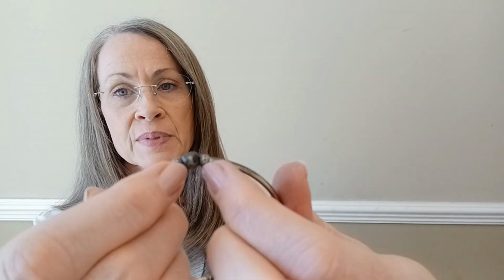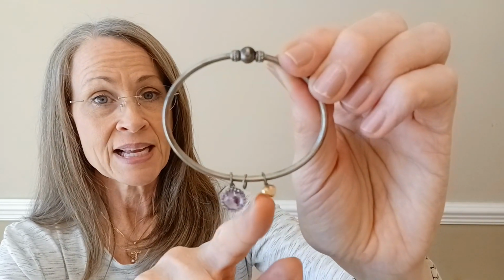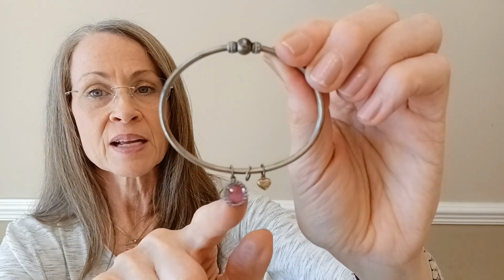Number 10 will need extra testing because, again, I just have a hunch. This one is not marked, but I do believe it's sterling, again, because of that buttery feel. It has this sort of little rope decoration right here on each side of the little ball in the middle. And then it has a place for 3 charms. Like here's a ring without a charm on it. And then there's this purple charm and this little gold one. I believe this is gold, and I'm going to test that. And then there's the missing charm, and then I believe this is an amethyst, and I'm going to test that to make sure as well. But this one is a size 7 to 7.25.